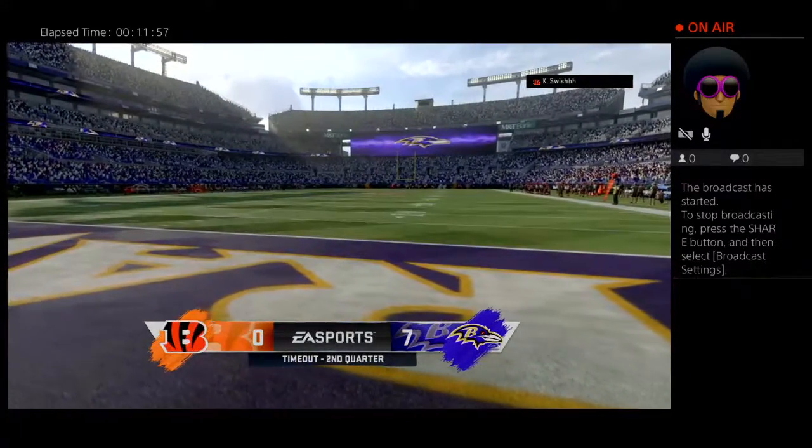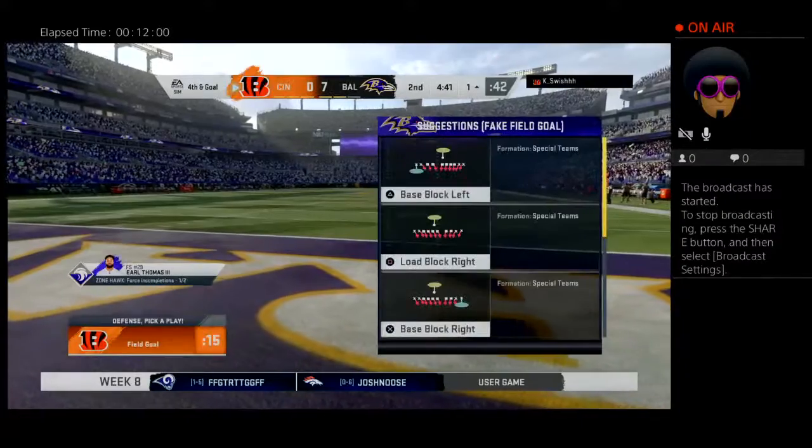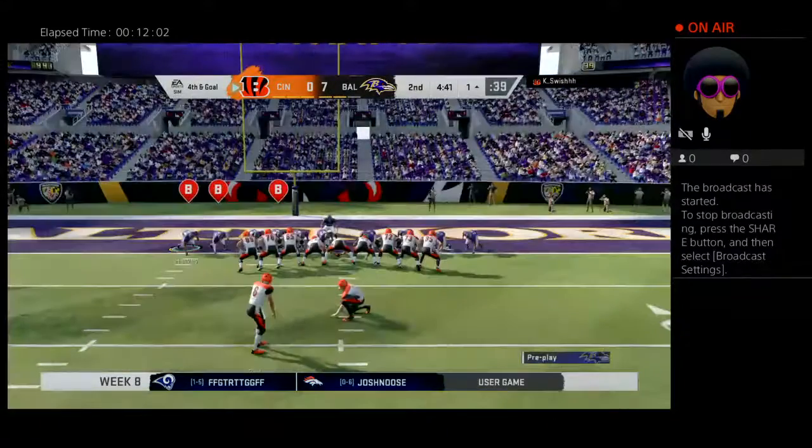And I want some type of a play where my quarterback has a chance to run it or throw it. I don't just want one static play.